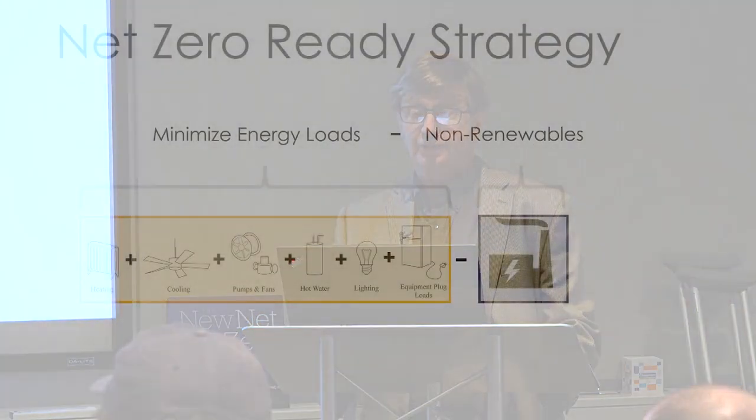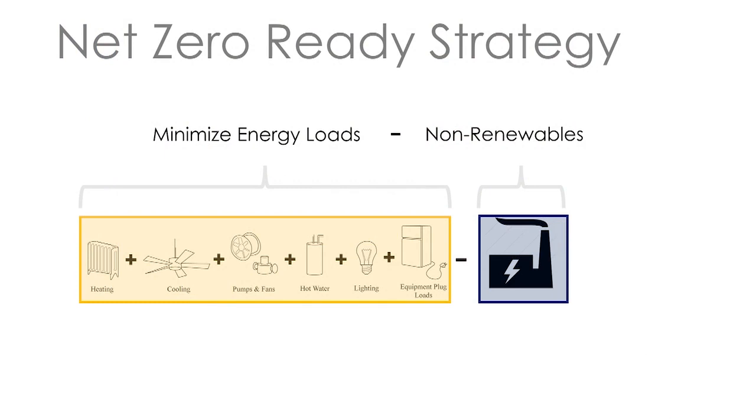Another term that I will use is net zero ready. That means basically all the energy conservation loads were done. It's all ready for the renewables, so you can just plug the renewables in, but the renewables weren't able to be afforded at that time, so it's still non-renewables powering it, but with a plan to switch over to renewables. And so that's what we call net zero ready.